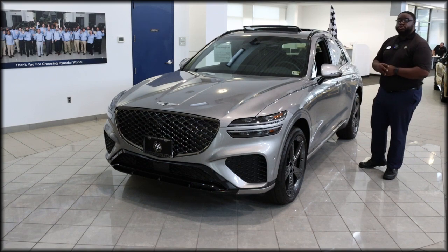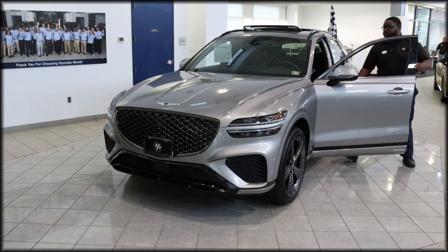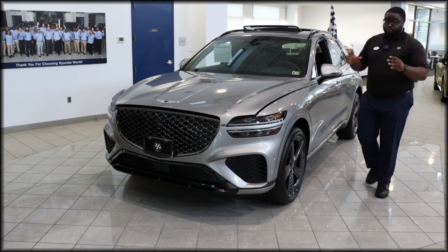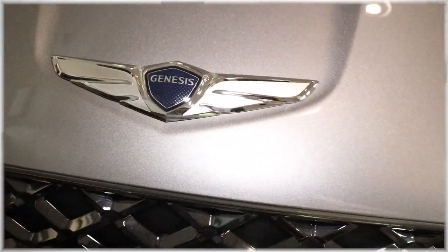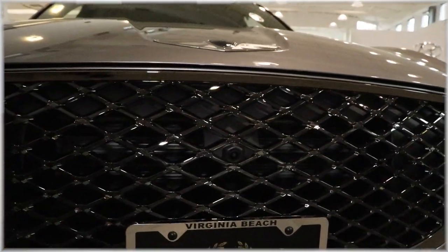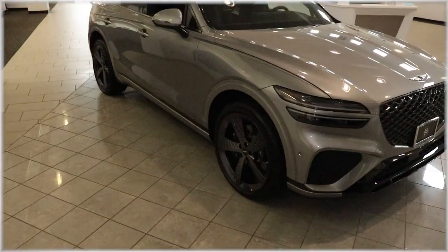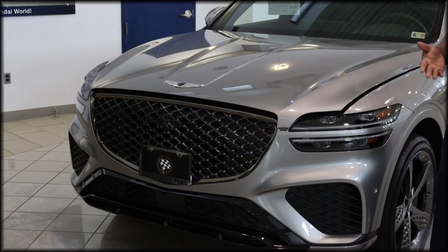Now, up front, the first thing you're going to notice is this wide grille. There's a reason for that. If you take a look at the symbol here, you'll notice the Genesis crest does match the same Genesis symbol up front. You'll also notice these wide-angle LED headlights are going to match the Genesis wings, giving you an air and understanding of what you're actually buying. The G-Matrix grille is meant to be the crown jewel of the Genesis lineup, and you'll notice that on any Genesis model you do look at.